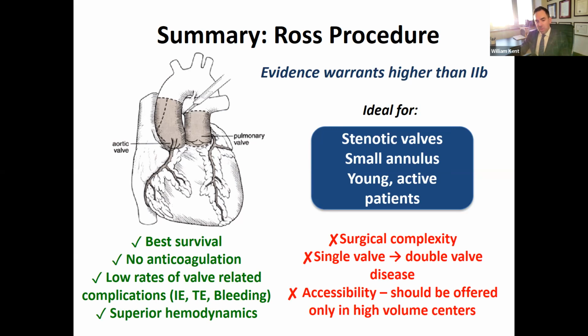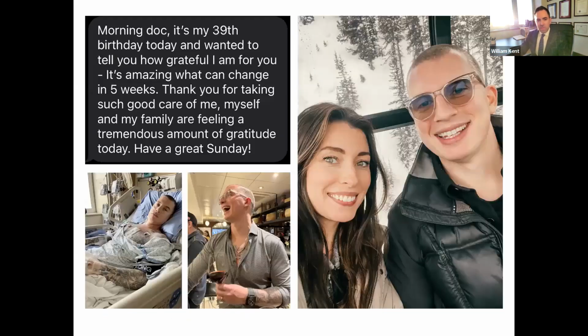There's always been the argument of converting single valve disease to double valve disease. And then there's accessibility. Not everybody is a candidate because they don't have a referral pattern with access to centers of expertise in valve surgery. So, what makes this all worthwhile?